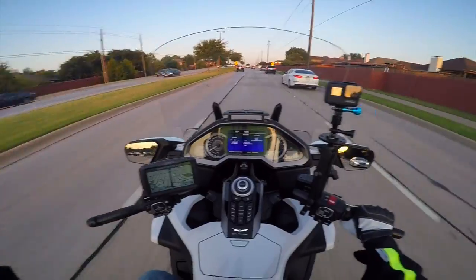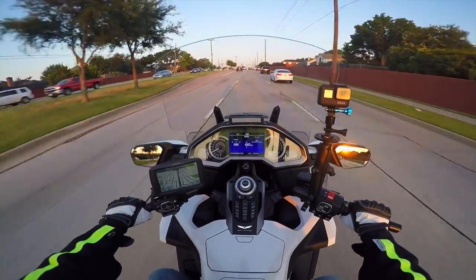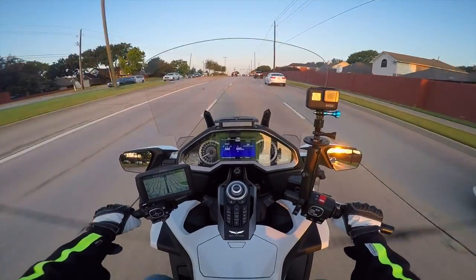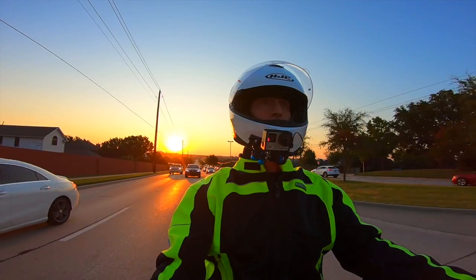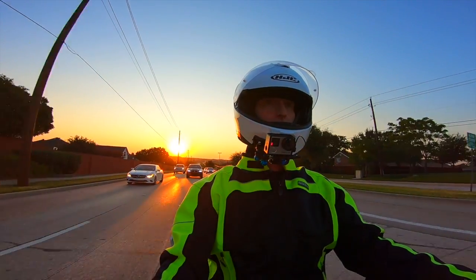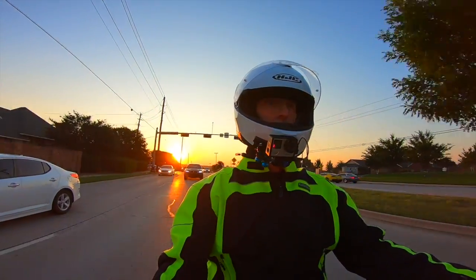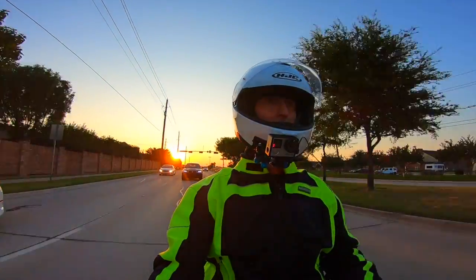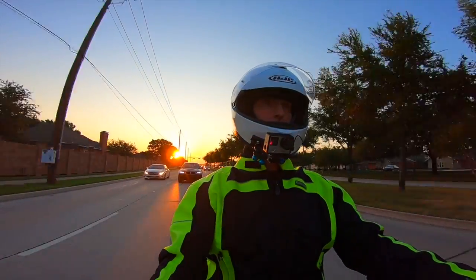Now, Ricky didn't have any trouble with her seat. She loved the passenger seat. She didn't complain one time. And trust me, if she didn't like it, she would have said something. So Ricky was good with the passenger seat, but I get a little discomfort on the insides of my legs up high with this Goldwing seat.